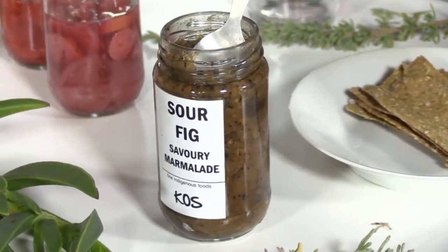And I've brought a chutney for you to try today. I've combined that with brinjals and onions and the sour figs, which I soaked and then chopped up a little bit. You can put them just into a preserve as well, so that it's really just like in a sweet syrup. So it's a very versatile fruit.